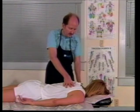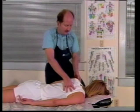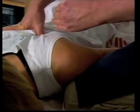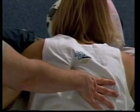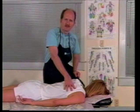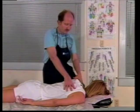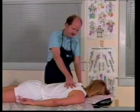Find the trigger point, and then I bring the shoulder up like this, and I will hold it with my knee so that I'm pressing the shoulder toward the point, keeping that same vector. And I find this a lot easier to hold than in the previous position. And again, we can hold it from 30 to 90 seconds. And as we feel the point let up, then we can bring the client back to neutral position. Does that feel better now?